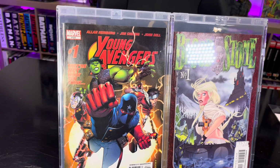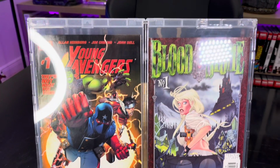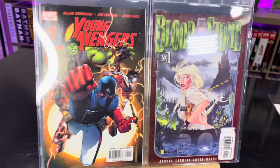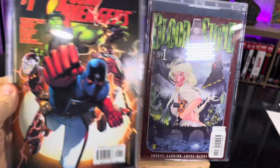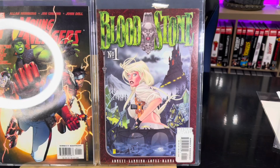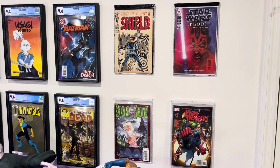Here's an example of the two clear cases side by side. And I mean, yeah, they still look great. And these are without bags and boards, but I think the black background is significantly better. These fit perfectly in a short box. They're also stackable if you want to store them that way.